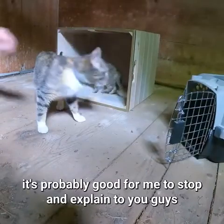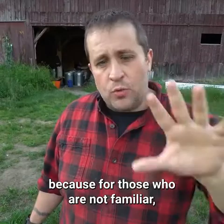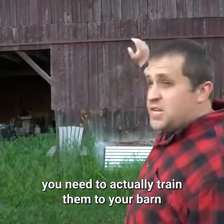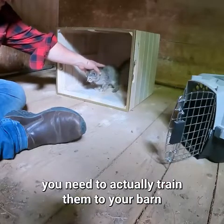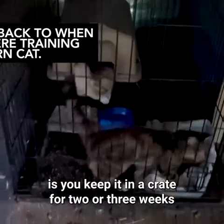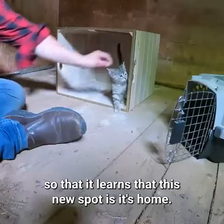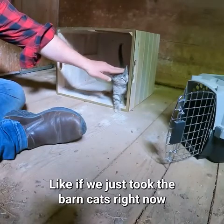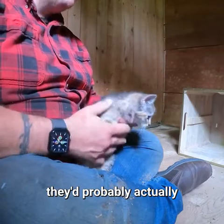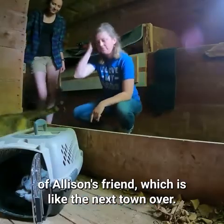Now at this moment, it's probably good for me to stop and explain to you guys how you train a barn cat. Because for those who are not familiar, there are a few things you should consider. Like number one, you need to actually train them to your barn. And typically the way you train a barn cat to the barn is you keep it in a crate for 2 or 3 weeks so that it learns that this new spot is its home. You know, like if we just took the barn cats right now and set them free, they would wander off into the woods. They'd probably actually try to find their way back to the house of Allison's friend, which is like the next town over.